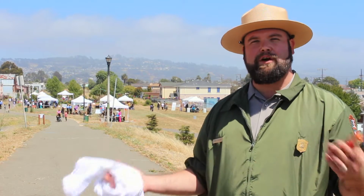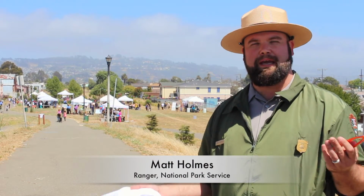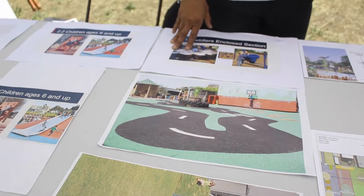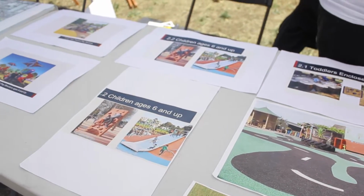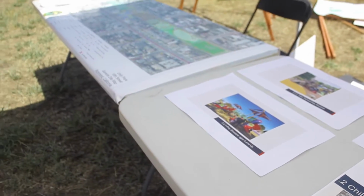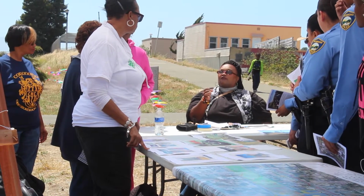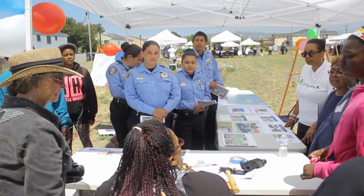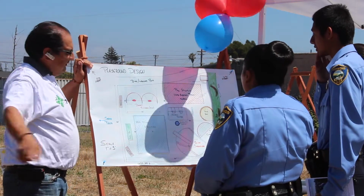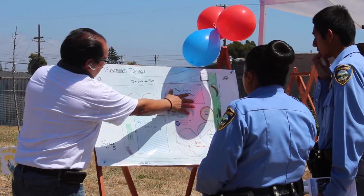We've established all sorts of different design elements in the Great Lawn that have to do with outdoor recreation, soccer, basketball, tennis, as well as barbecue pits, dog parks, you name it. Community members right here in Richmond have been on the books designing the park that they're going to use. And they're also going to be involved in as much of the build out as possible. So it's an exciting way to establish a park by the people and with the people.